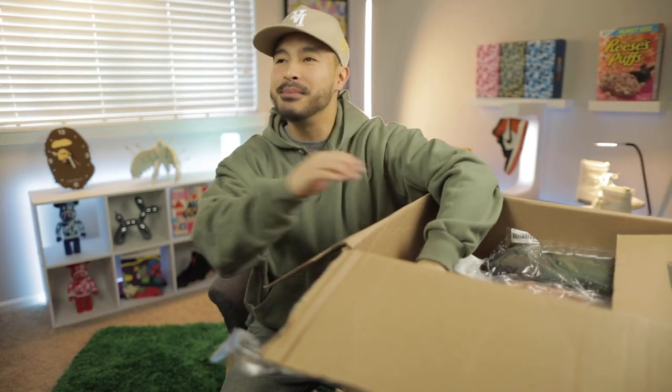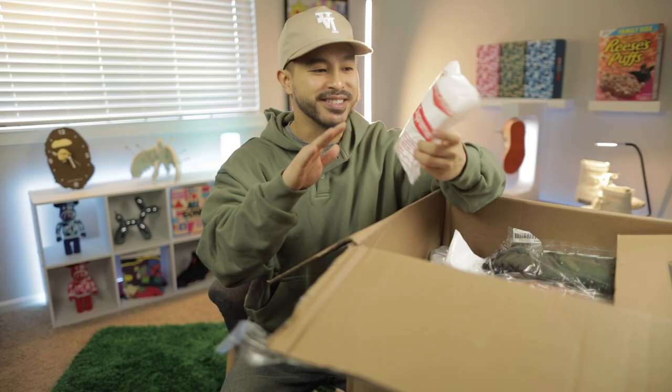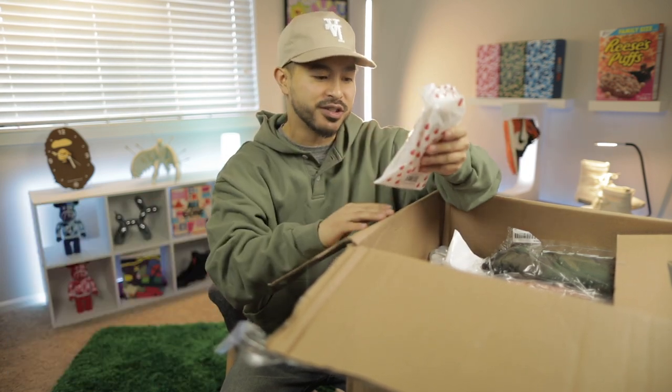All right, so next item, man. Next item we got. What is this? Be prepared for the storm. Oh, shoot. I didn't even see this side. Well, I saw a lot of people with this poncho thing. It's kind of like a plastic poncho that goes over your entire body. One size fits most. Adjustable hood.